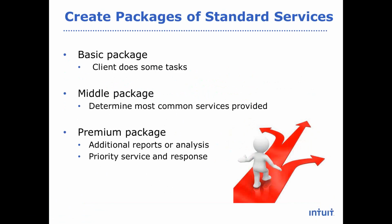And the other thing to keep in mind is once you start talking about packaging with your clients and giving them options, you've changed the discussion away from do I want to do business with you or not, to how do I want to do business with you? Which package do I want to choose? Which one's going to be right for me? So you want to give them these choices because it helps them to get value.